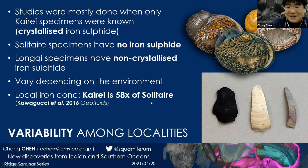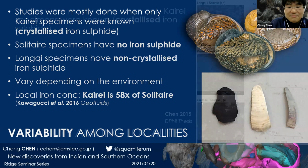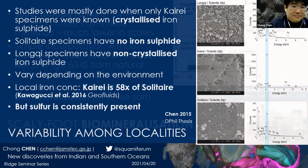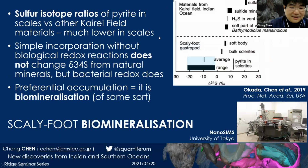And it actually correlates with the iron concentration in the vent end member fluid, where the Kyrie vent end member fluid is actually 58 times richer in iron than Solitaire. But sulfur is consistently present in all three populations, regardless of iron. So that led us to question whether the sulfur and iron actually come together.